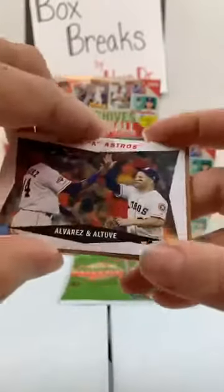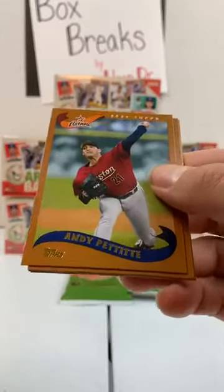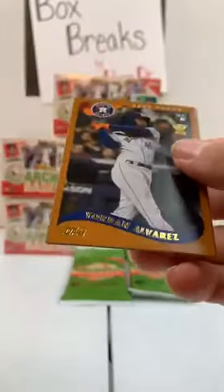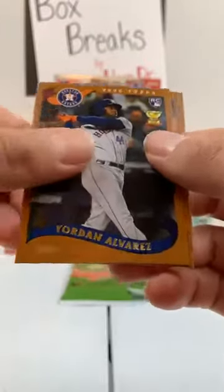And here's that Alvarez Altuve card again for the Astros. There's an Andy Pettitte going to the Astros. Logan Allen rookie for Cleveland. There's an Alvarez rookie for Houston. So that's the third Alvarez card we've gotten. Evan Longoria and Kevin Newman.